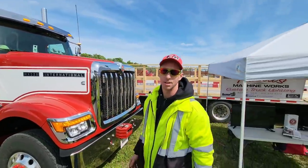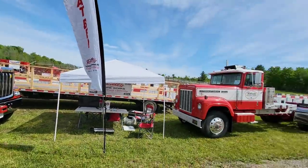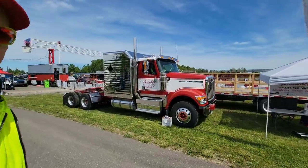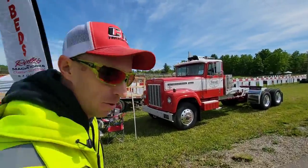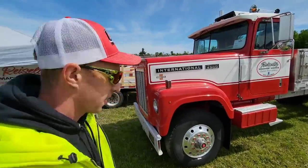Let's back up over here. We gotta see them both. Look at that, brother. Wow. Before we get into that new build, can we look at the old build and talk about it? Yeah, absolutely. This truck is a really cool, rare truck from California.